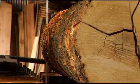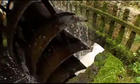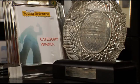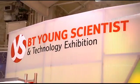I got really interested in the idea of sustainable energy when I visited a local sawmill that's powered by one single water wheel. That kind of inspired me to do my latest Young Scientist project. I've been doing the Young Scientist competition since I was 14, and over the years I've won 4 awards.